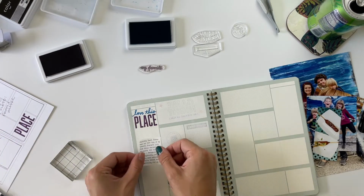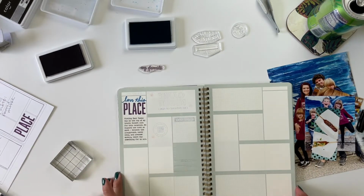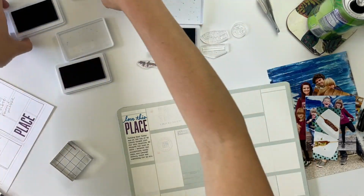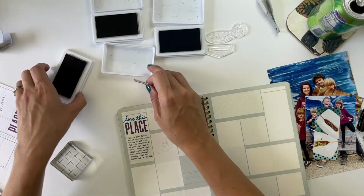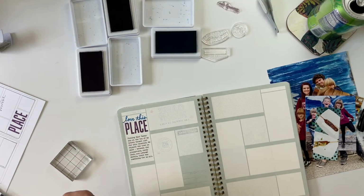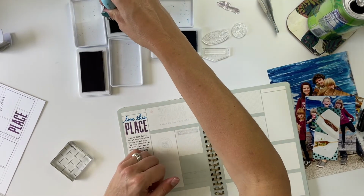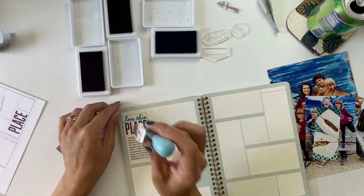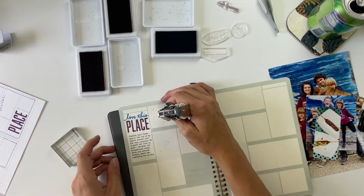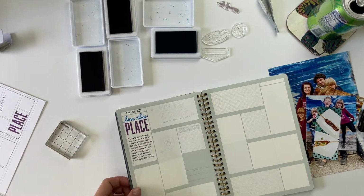Let's go ahead and add my journaling right underneath. And we'll do the date stamp in black. Let's kind of keep these lids together with what they go with, right? Maybe I'll do that. Black, purple, blue. All right, so this was the 12th, June 12th, 2022. And that's kind of wonky there. So let me prop that underneath just to give me a solid space. Good and good.